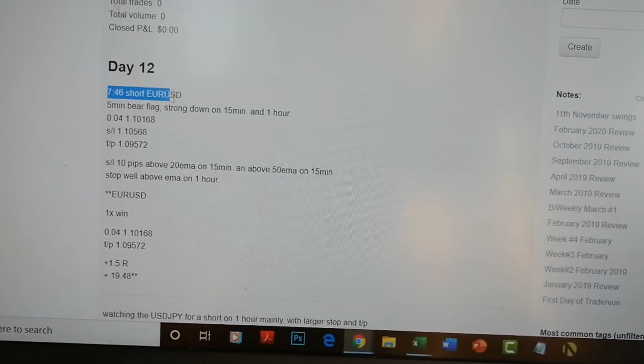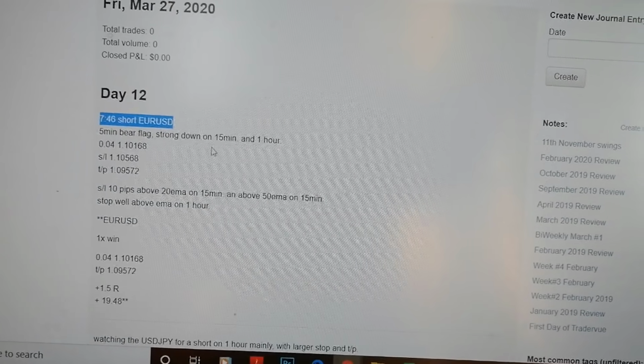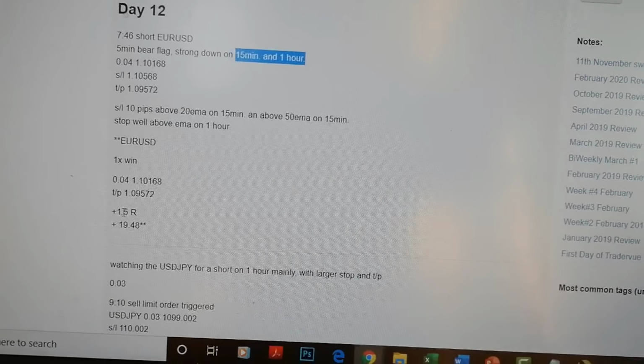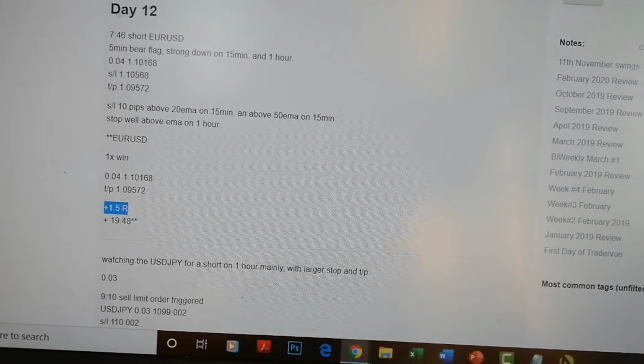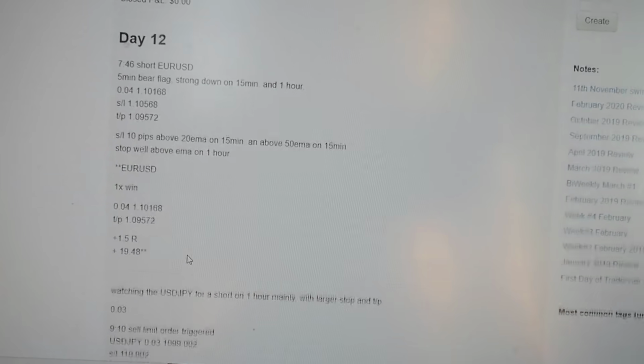This morning I shorted the euro to the dollar on a 5-minute bear flag, but also using the 15-minute and the hourly chart there. And that got me a nice 1.5R win. So I risked 1 to make 1.5, which worked out at £19.48.